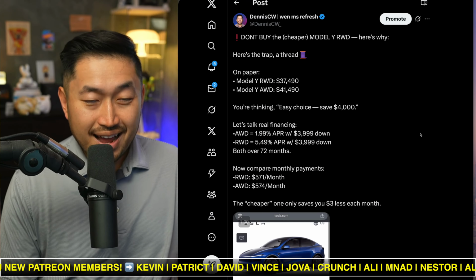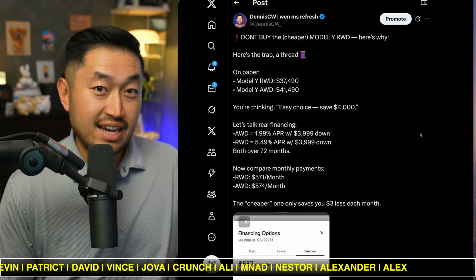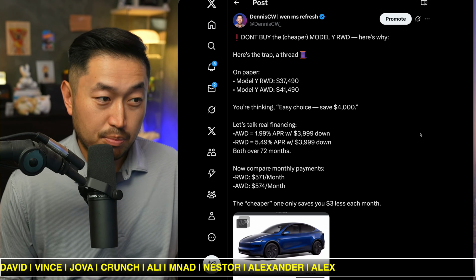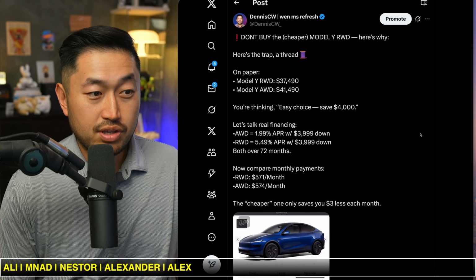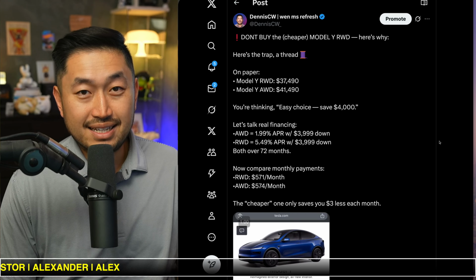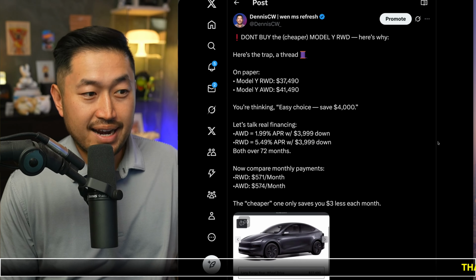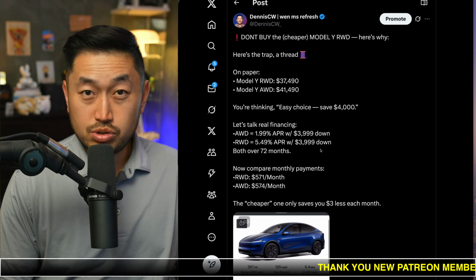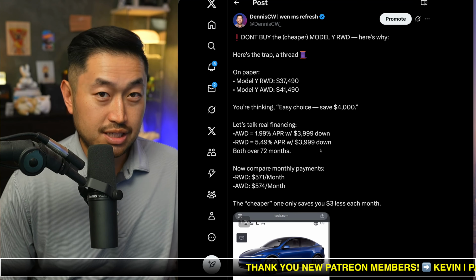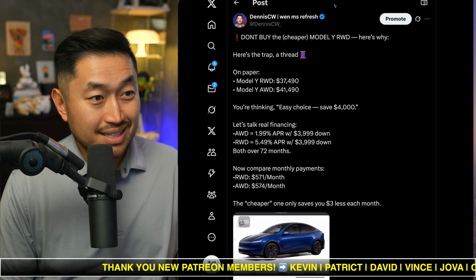But I would not buy a Tesla Model Y rear-wheel drive right now. I like the idea of it. I think it's a fantastic price, but the deal does not make any sense. And so I'm kind of giving you the warning. Do not buy the Tesla Model Y rear-wheel drive at the moment, especially if you're financing, because what's happening right now is Tesla is using the rear-wheel drive to try and push buyers into getting the all-wheel drive because the monthly payments between the both of them are basically the same.